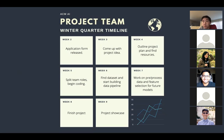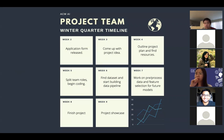Week 4, we'll be outlining a project plan. We'll be helping you outline that, so we'll doc with your team, find resources, figure out what you need to learn, what you already know, and perhaps plan out the rest of the weeks. In week 5, we'll be starting to split you into teams and roles. We might be splitting you into teams earlier, depending on what happens. Since this is our first quarter, this is subject to change. But this is when we expect you to start coding something.